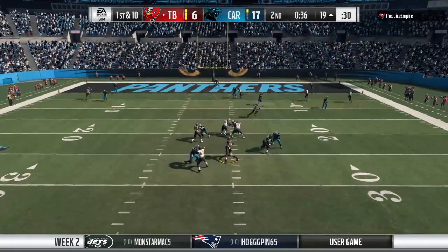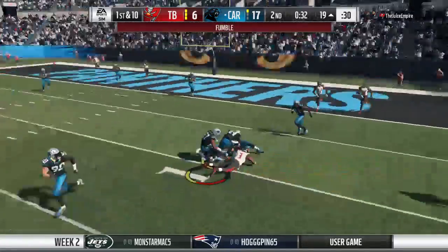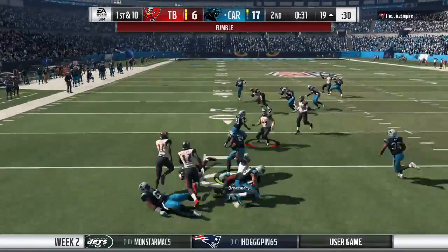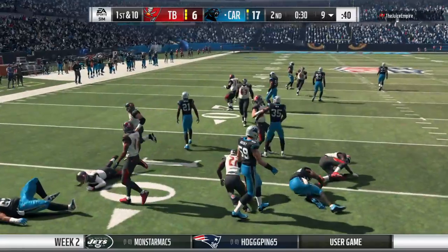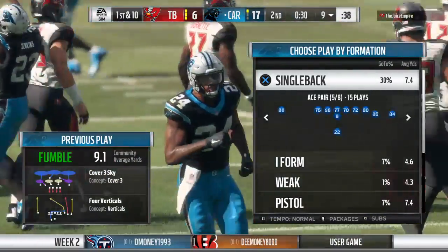Following the interception, Winston. Now he's forced out right. And Winston lost the football. And it's picked up by the Panthers. And a big turnover there as his guys will get the football back.